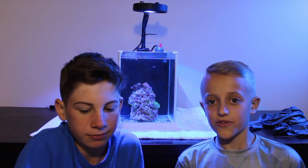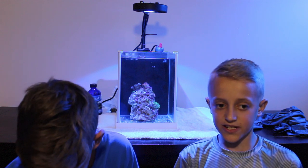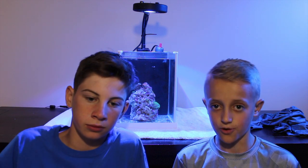Okay. I have a couple corals. I have a couple zoes. I have tree leather. I have a couple GSP, Monty Cat, Bird's Nest, and Torch Coral.